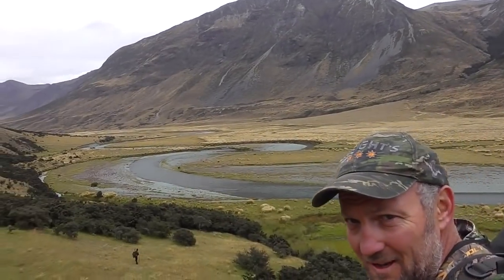Marty's down there below me. He's a little bit fitter than me, and I'm just taking it easy. Don't break a leg or an ankle, or more importantly, the antlers on my back.